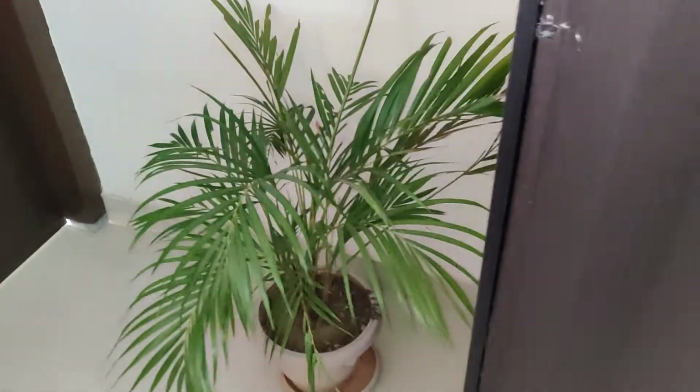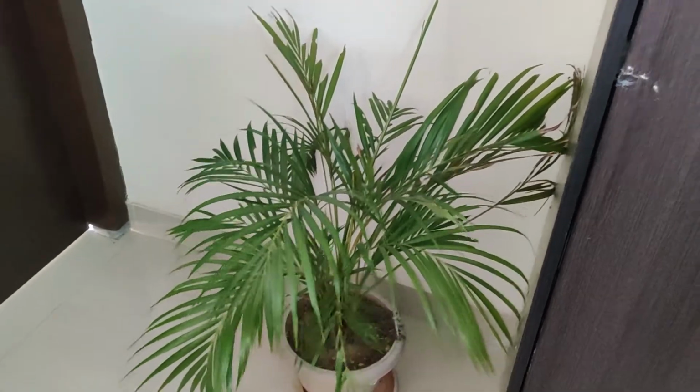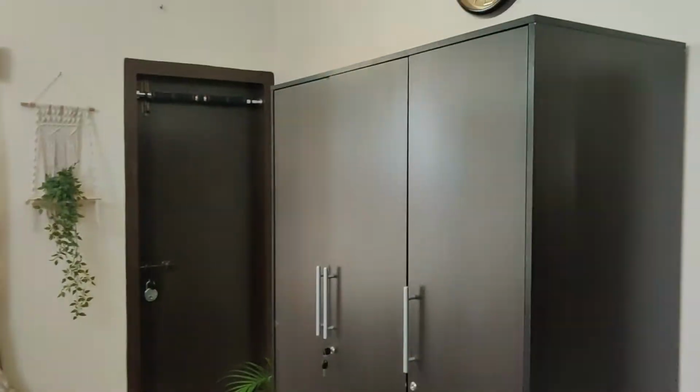Below that we have a real plant. This is an Areca palm tree. Here it also acts as an air purifier, so totally needed that in the room. There again we have another wardrobe right opposite to the bed. This again belongs to my husband.